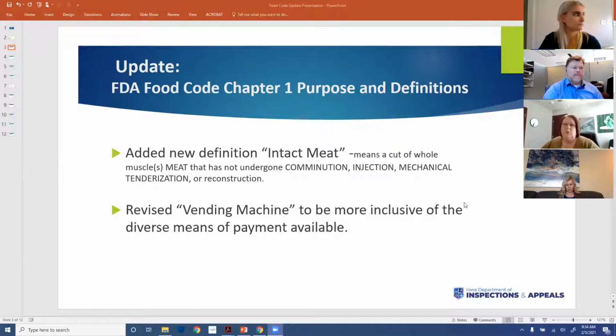So there were two updates. They added a new definition of intact meat, and they revised the vending machine definition to include a more diverse payment method.